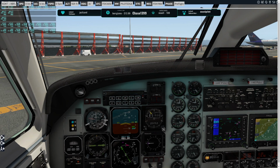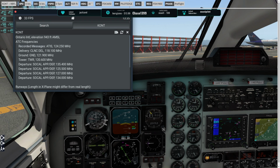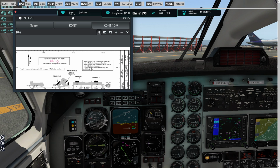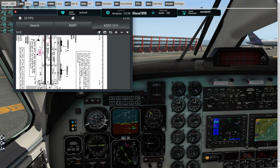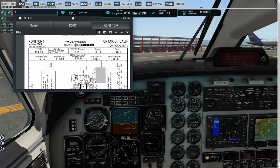And let's get ATIS. So we are at Ontario, elevation 943.